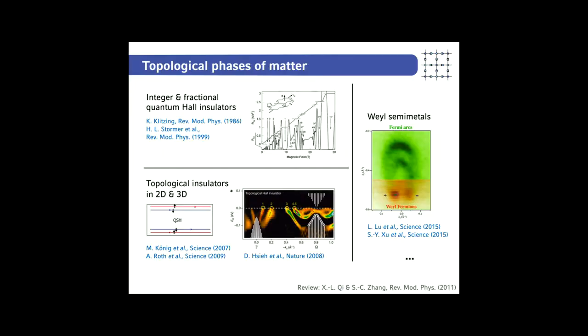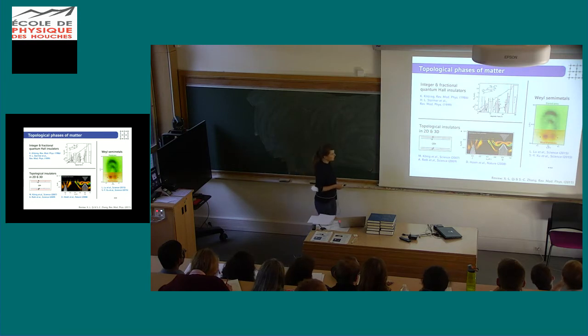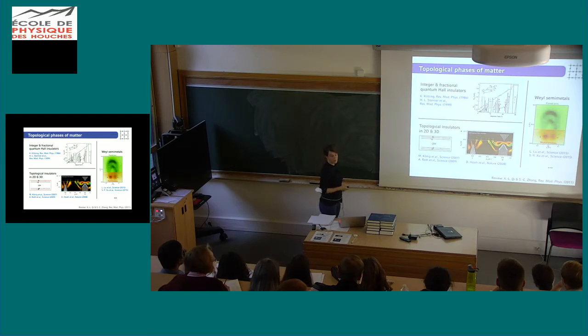We have already heard a little bit about the integer quantum Hall effect, which shows up at these quantized Hall plateaus in the transverse Hall resistance or in the conductivity. But there are many different topological phases of matter that would be interesting to study. I will mostly focus on this section up here, which gives a nice starting point in order to understand the techniques that we have developed in the lab in order to make the system topological.